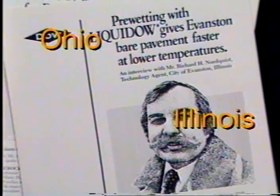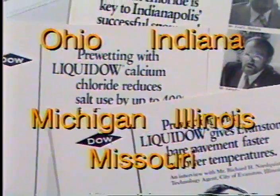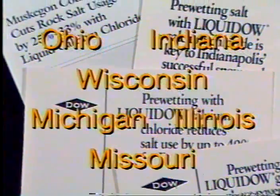Many of your colleagues around the country have already substantiated these claims, too. In numerous reports, they've revealed the kinds of savings that LIQUIDOW made possible for them. And whether they prefer LIQUIDOW mixed with rock salt because it goes to work faster, or because it works at lower temperatures, or because it reduces their salt usage, they all agree on one thing, and that is they definitely prefer wetted salt over unwetted salt.